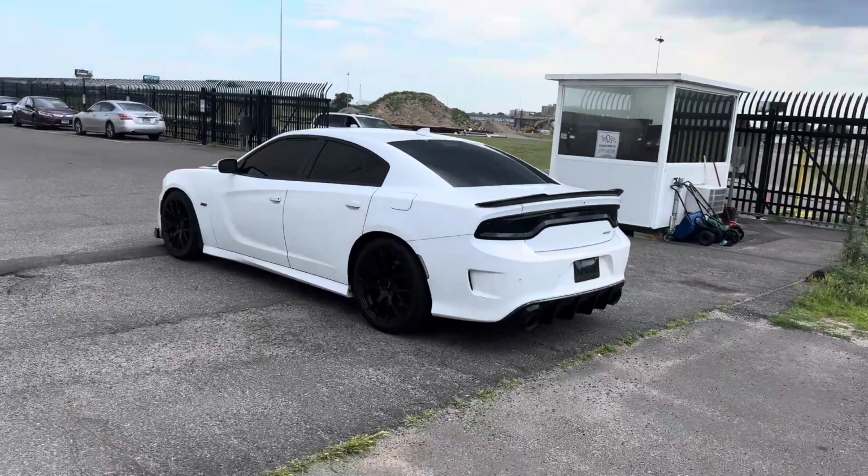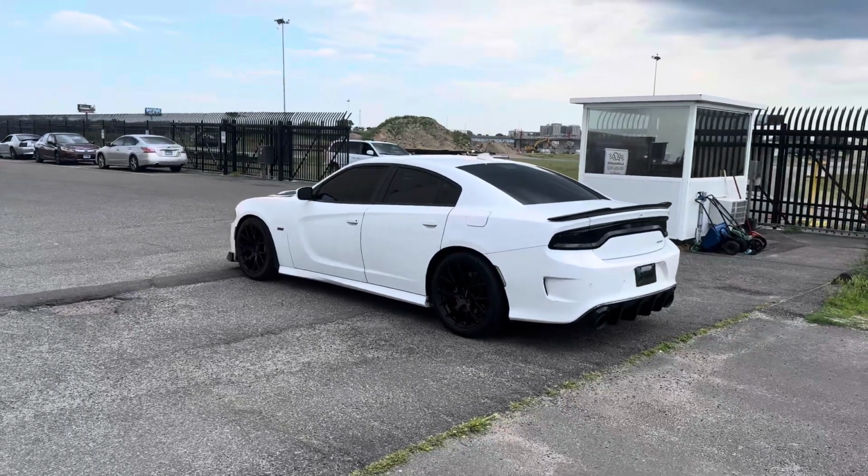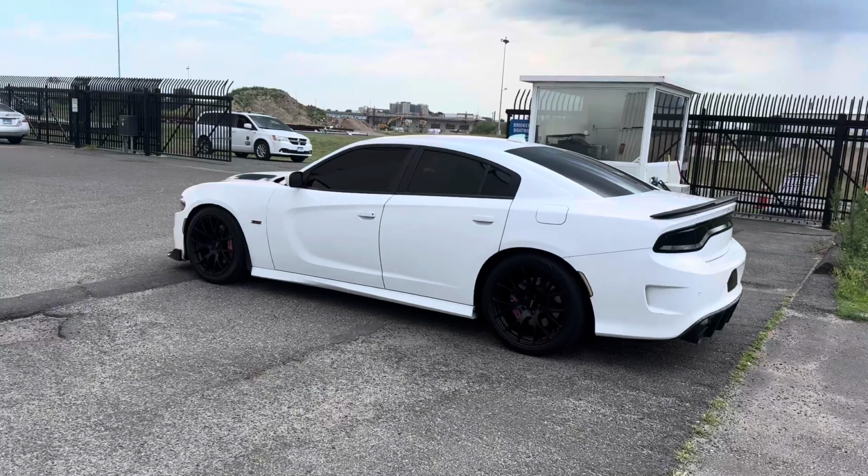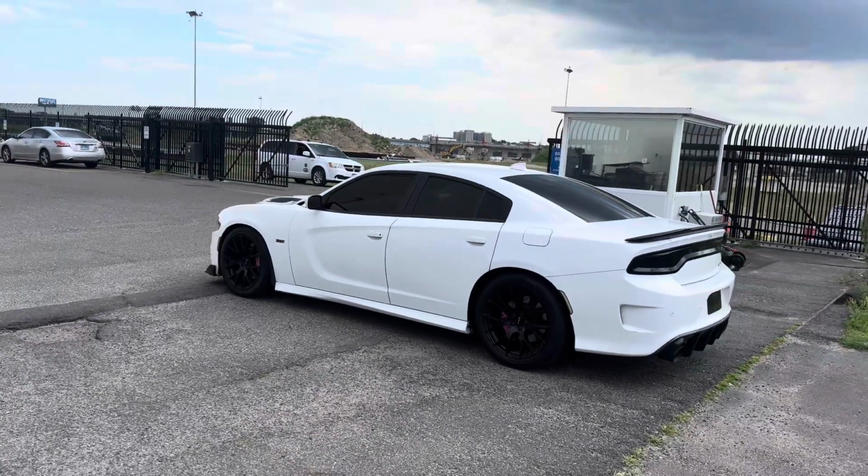The big question that everyone is asking is, is it worth getting into a high car payment like this at a young age? Well, yes and no. The reason why I say yes is because I enjoy having this car for 3 years.